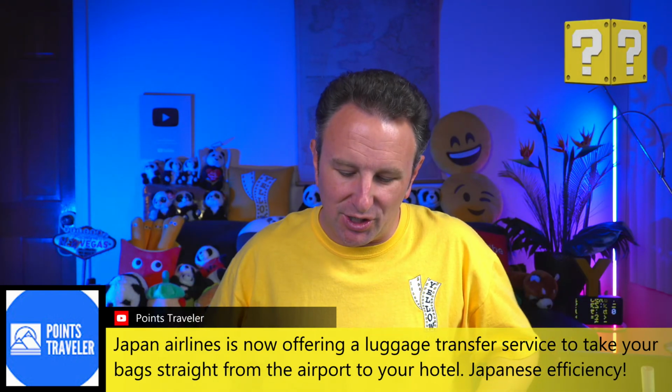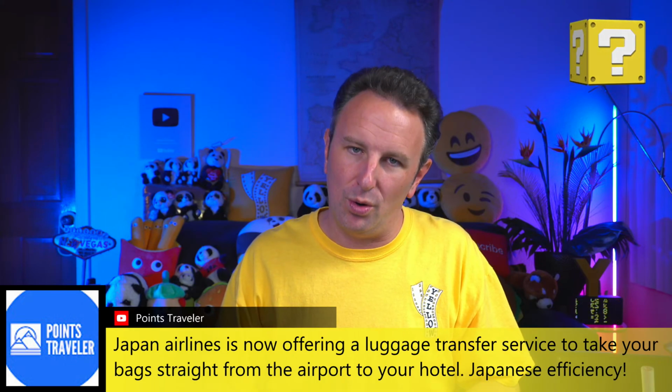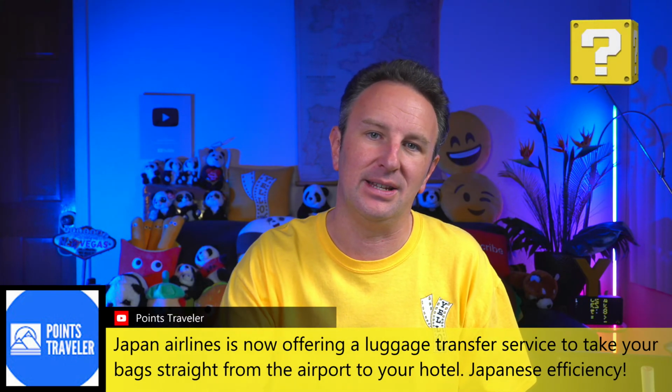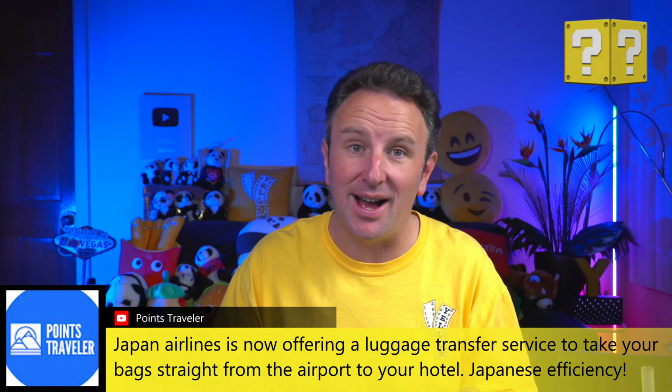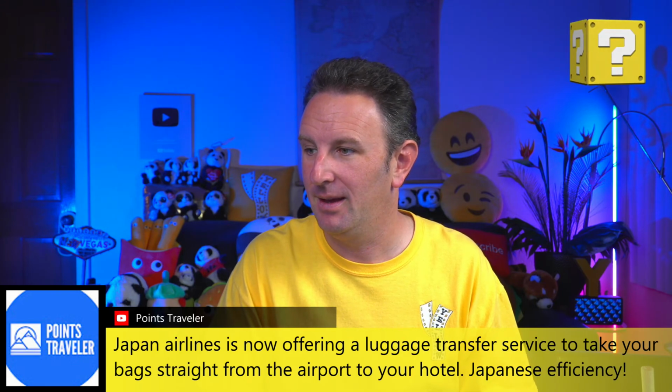There are these luggage delivery services you can go to at the airport, and you can say, please store my bags at the airport for 1 week, and then in 1 week, deliver it to my hotel in Sapporo, where I'm going to need all the snow gear. And it'll be there on time, it'll be safe, and it won't cost you that much money.